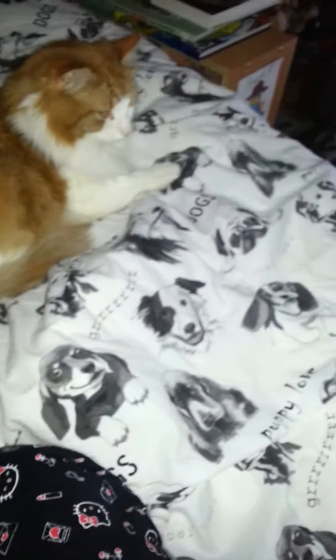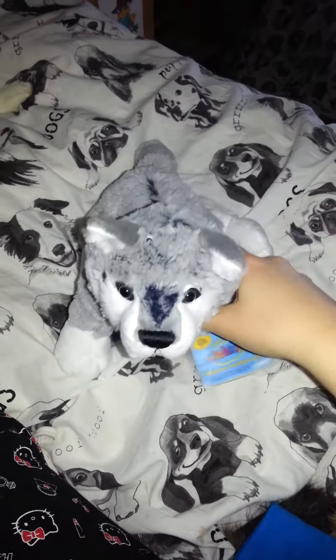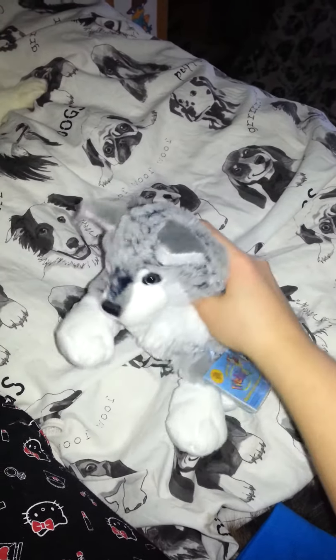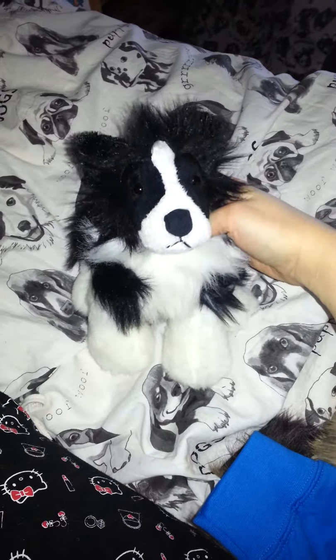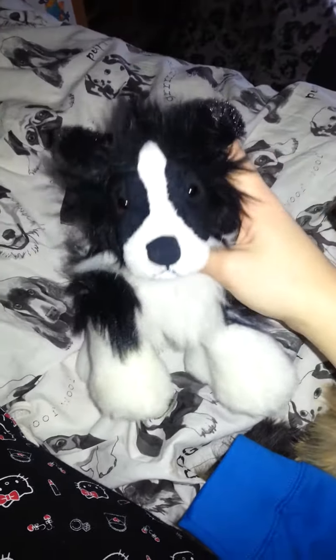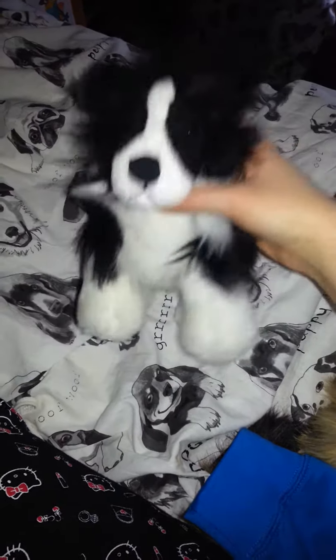And the Webkinz I got is the Grey Wolf. And I've been wanting this one for a long time too. And I managed to bid on one and got it for a pretty decent price. So yeah. Grey Wolf. And there's the W. So that's him. And I named him Blue, if anyone's interested. And I also got the Border Collie that I've been wanting for a while, and this didn't come with a code. But I love it so much.